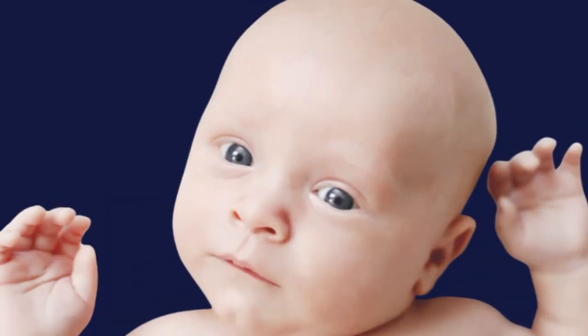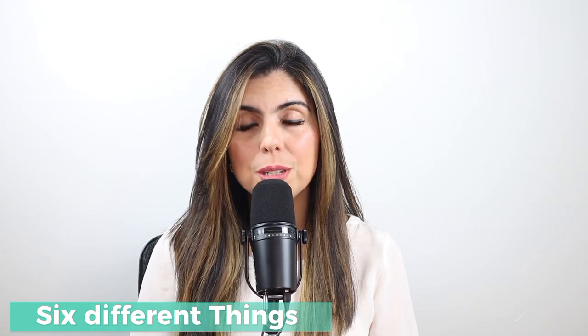Does your baby's head constantly tilt like this? Well, this could potentially be torticollis. Now, I have 6 different things that can potentially be causing this to your baby. And this could be for newborn babies or babies in general, because there are lots of issues that can come with just this head tilt.